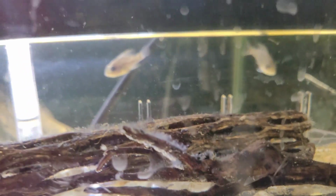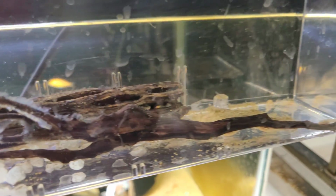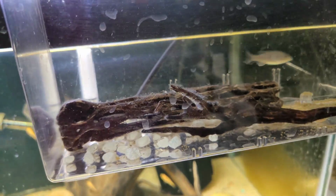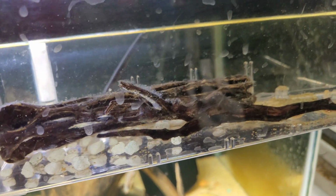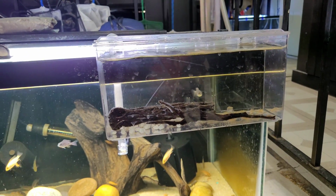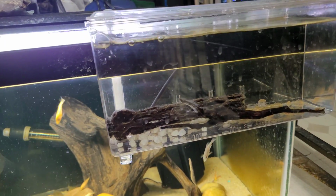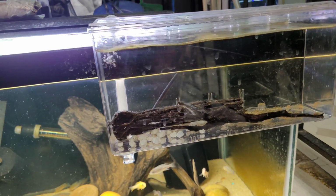I'm already starting to get some black beard algae growing on these little things, and I don't know if they're going to eat it, but we'll see. If it gets too out of hand, I'm obviously going to take it out of there. But yeah, eventually these guys are going to be upgraded to a different aquarium. They're just really small right now, and I want to keep a good eye on them, so I have them in this breeder box for now.